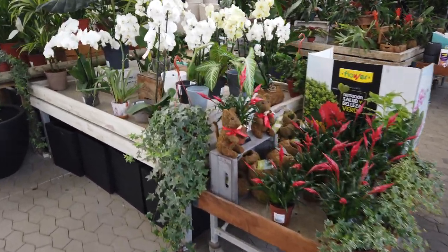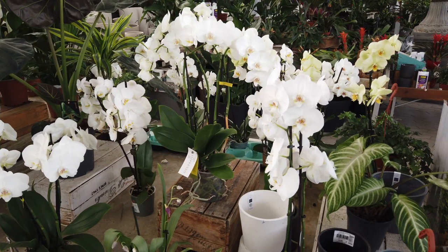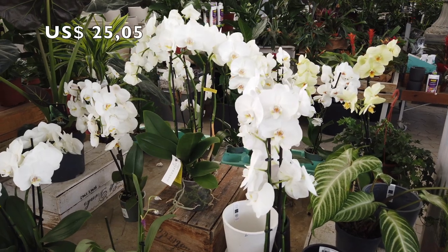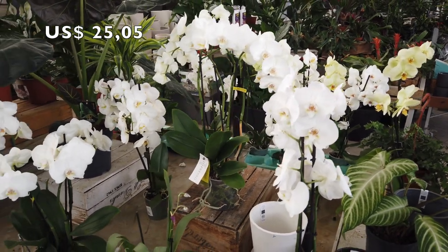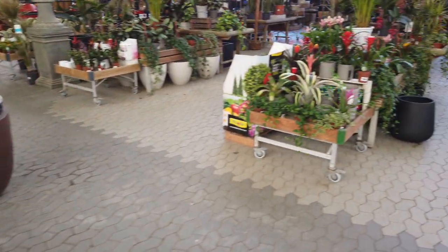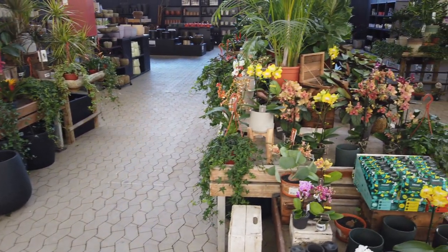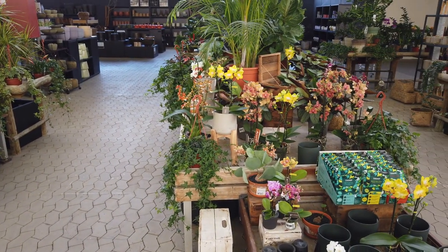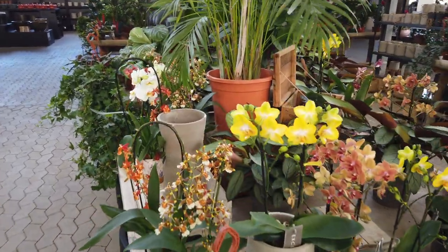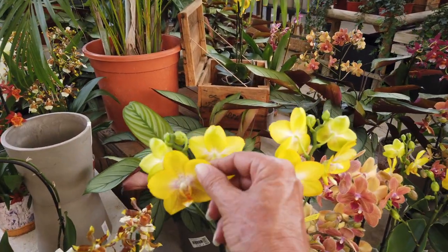And just out of curiosity, let's check the price of these beautiful fowls. $22.95. No decorative pot included. But then there's other tables. Sometimes they have other ones tucked away. And here is one. Oh, I'm already seeing. I love this cute little yellow one. Look at that. That is such a cheerful color.